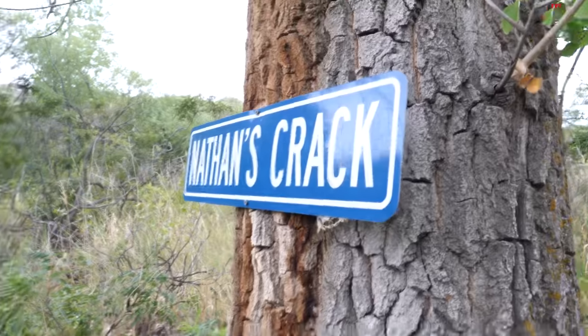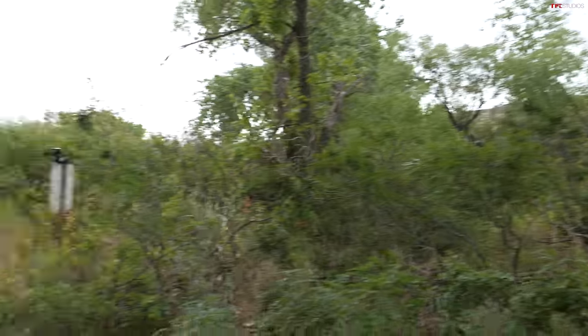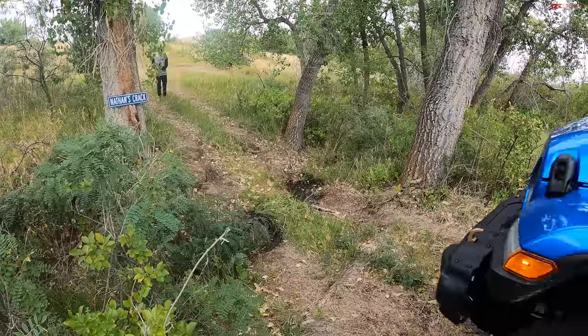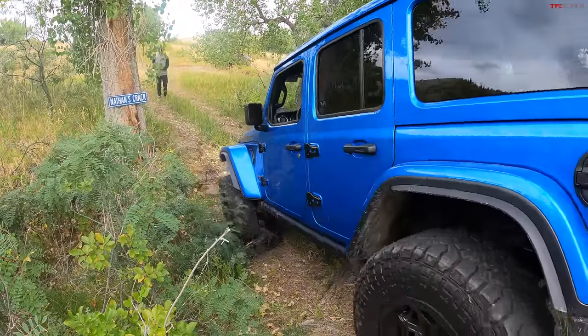All right, so Brian, unfortunately, this obstacle is called Nathan's Crack. It's really testing the approach and departure angles, and you might be dragging your hitch on this one. We'll see. So you just want to be between the trees, nice and easy, slower, maybe a little touch slower.